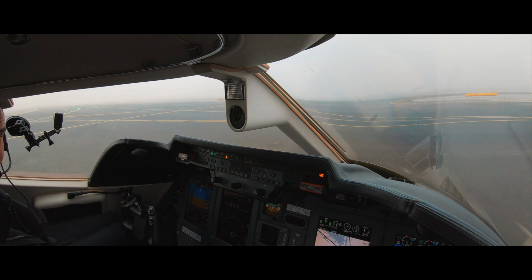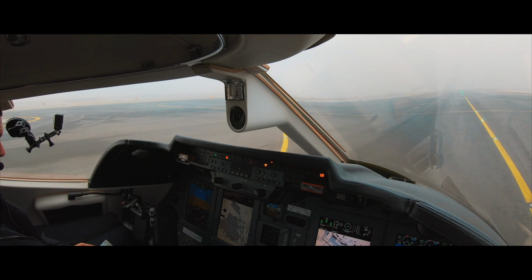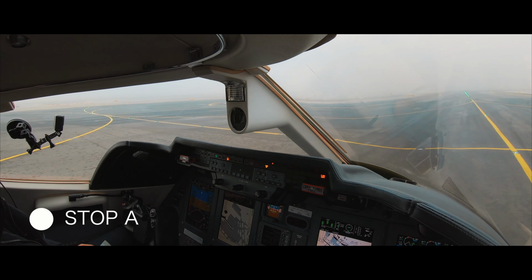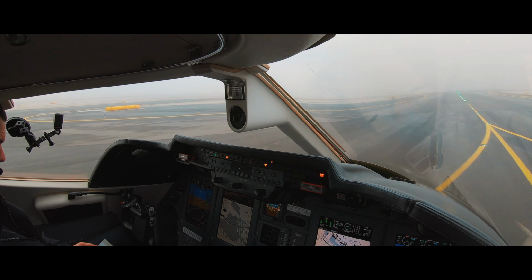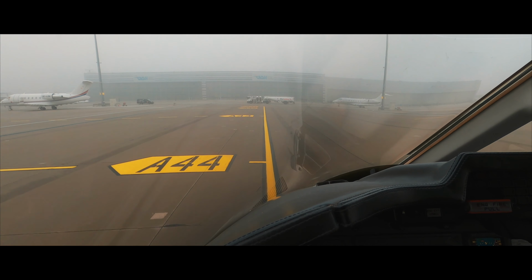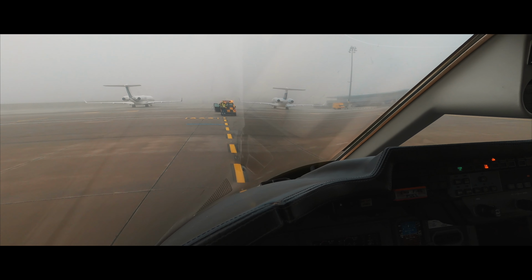After landing checks. Ground, good day, MX-5 Mike on Lima taxiway. MX-5 Mike, hello, stop at Lima 3. Stopping Lima 3, MX-5 Mike. Transponder is standby and avionics off. Avionics coming off. Left engine off.